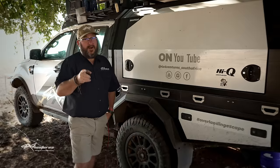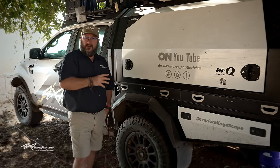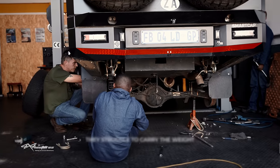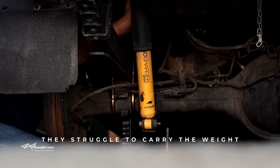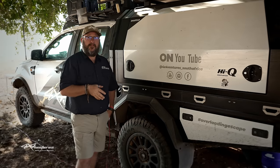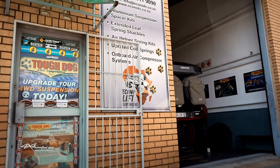The suspension, what I have done as a result of getting a train canopy setup combo, I've gone with the Old Man Emu leaf springs at the back, but I haven't gone with the standard 400, nor have I gone with the 600. I'm now running 800 kilogram constant leaves at the back of the Ford Ranger, and just to assist them, a big shout out to Norman from Econolifts.